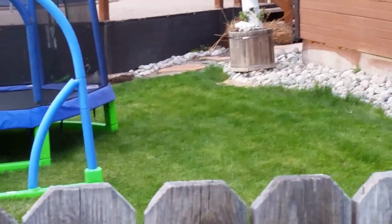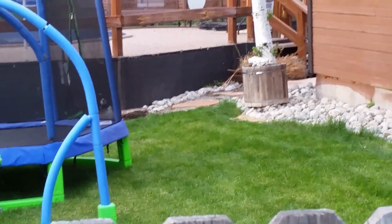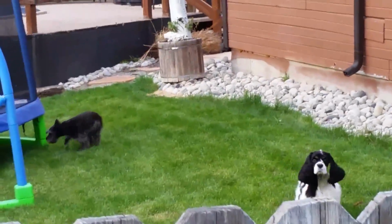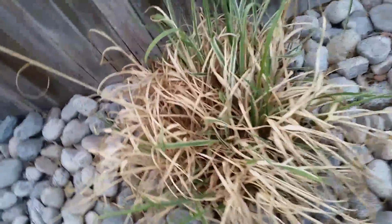She barks at everything. I can't believe she's not barking at me. There we go. Okay, so anyway, I think I should have cut this.